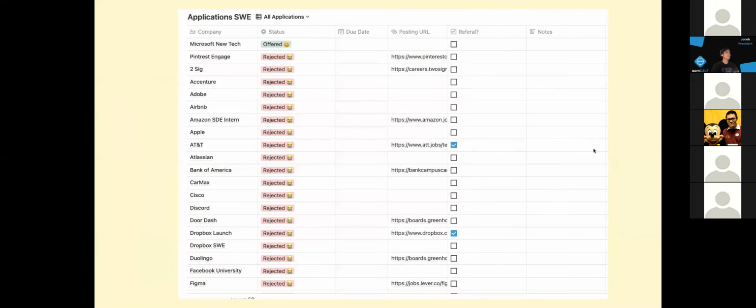Cool. Okay, so here is an example of one. You can see they have the companies that they apply to, the status of the application, and the due date, which is not filled out, whether they got a referral, and the posting URL. I just want to comment on this status, rejected. This is what most people experience. They have a ton of rejections until they finally hit that one. So do not be discouraged by that aspect. It's really common.